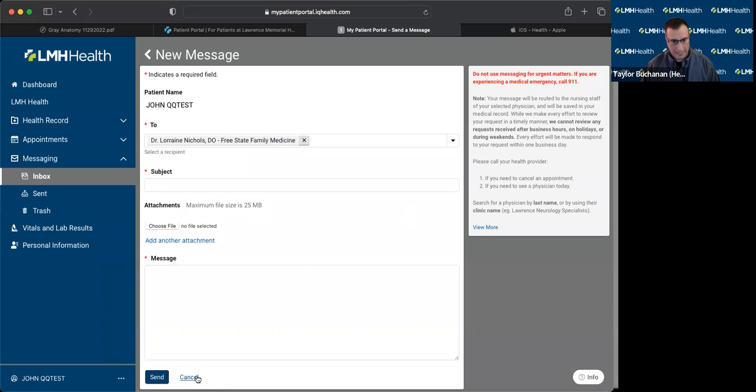I don't want to actually send a message here because that would actually go to the provider. When I do send a message, it's routed to the nursing staff for my provider. So if it's a simple question that the nurse can answer, they'll answer it directly. If it's something a little more involved that needs a response directly from the provider, they'll forward the message on to the provider themselves and they'll reply.